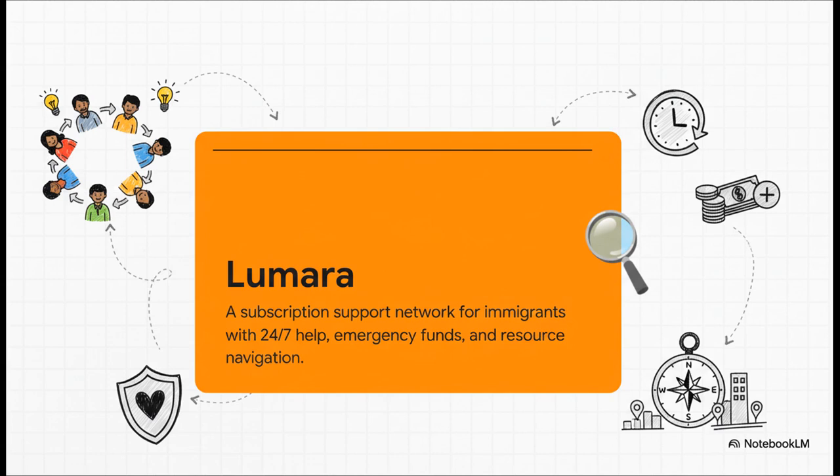So, officially, what is Lumara? Well, it's a subscription-based support network. The idea is, for a small monthly fee, members get 24/7 help in their own language, access to a little bit of emergency cash when they need it most, and a guide to help them navigate all these complex systems.